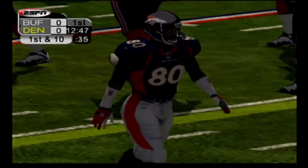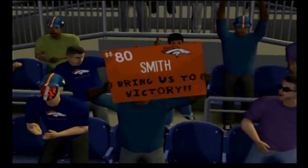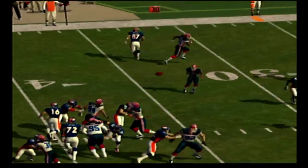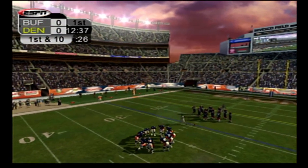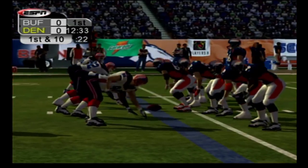Past the markers for a first down. Jake Plummer throws into a crowd here and by some miracle gets a completion out of it. I don't know how that happened, Dan. Let's have another look. There you go. Well, the D had him covered and they just couldn't get to the ball in time. A perfect pass. You can't coach that. That kind of pass is instinct.